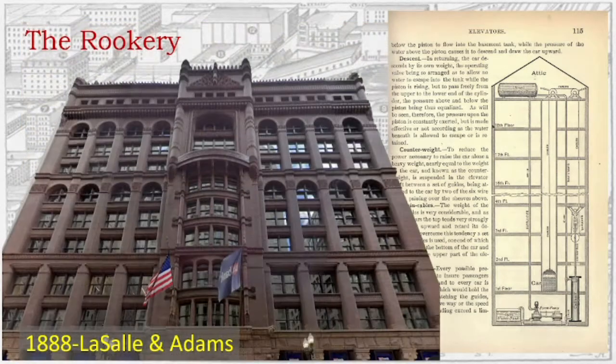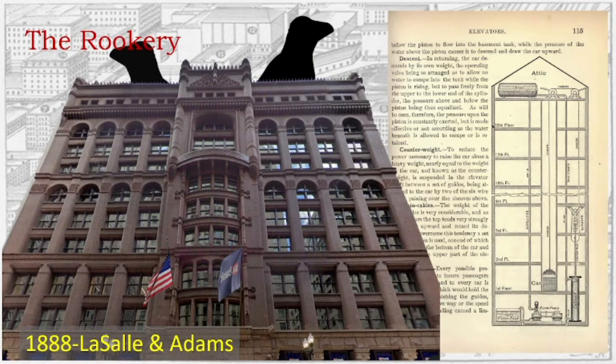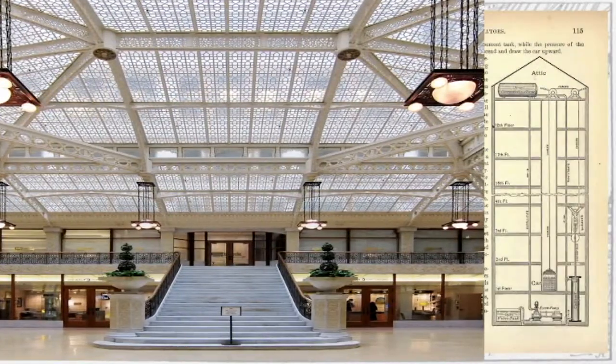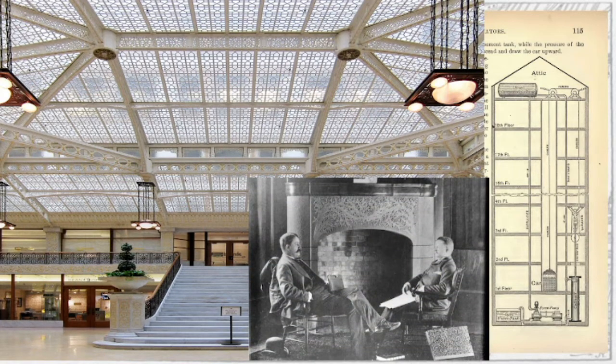And since the public was used to calling a building on this corner the rookery, the name was attached to the new building as well. So even if the crows were not welcome, as a playful nod to that name, the architects made the atrium lobby resemble a birdcage, but the only caged creatures were the office workers. And since in these early years many people were afraid of going up in these tall buildings, the architects, Daniel Burnham and John Root, took the top floor of the building for themselves.